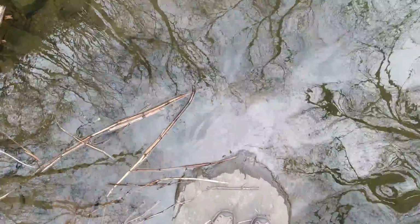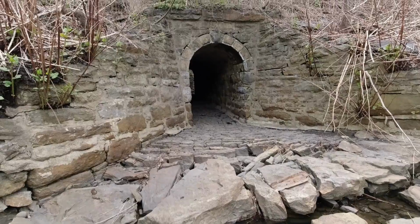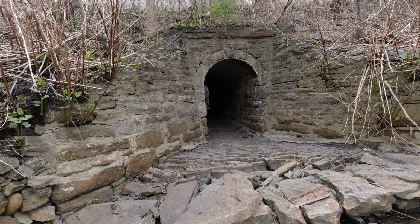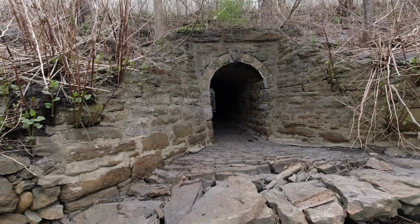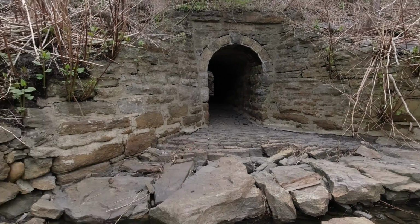I'm gonna do a nice little tilt-up shot from the water, showing what's in front of me here. All right, here we go. Check this out. Look at that. I am flabbergasted that this has been back here however many decades. Completely stone built culvert, stone bottom, and we could walk through it.